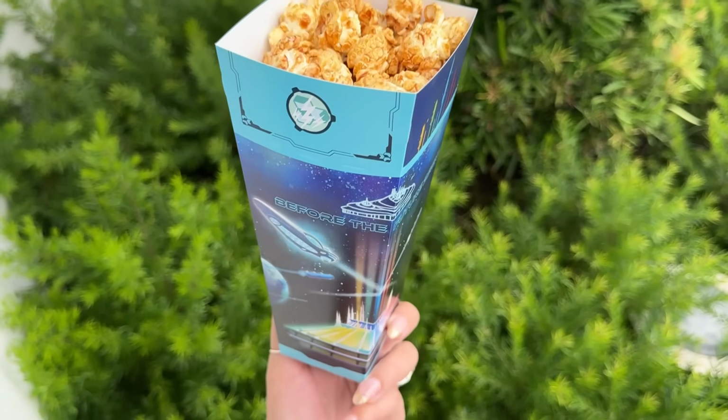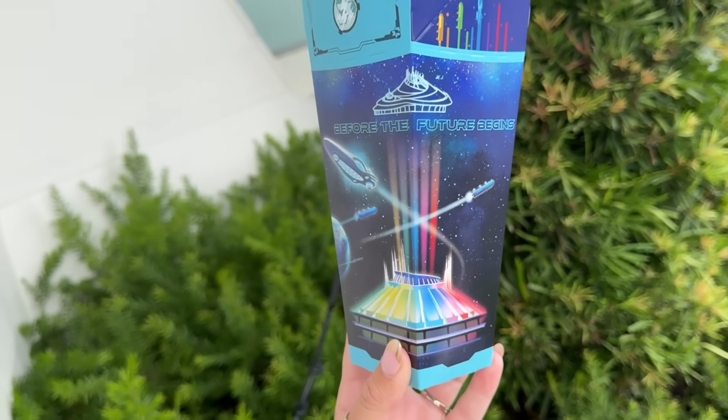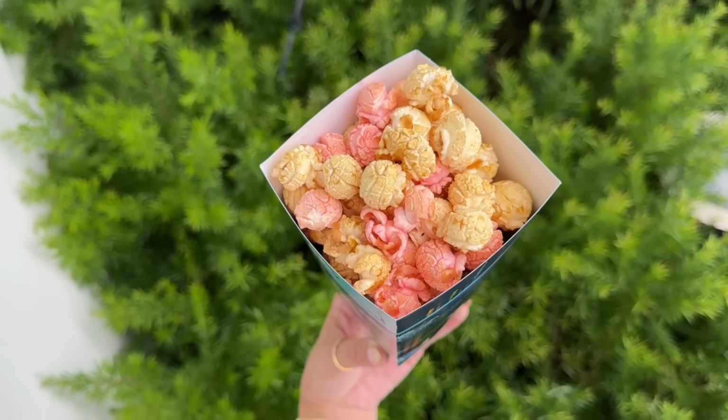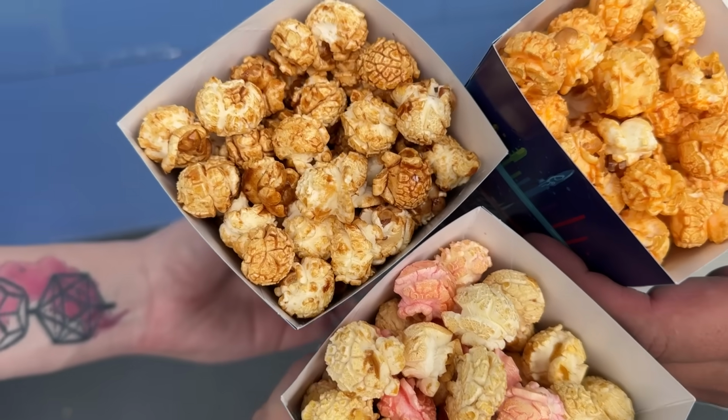I enjoy it. I believe mine to be a mix of strawberry and then like kettle corn, because it's got a distinct buttery flavor. It's also got distinct sweetness and distinct strawberry flavor. I love it. All in all, popcorn here at the Tokyo Disneyland Resort, a big win. You should try some. A must get.